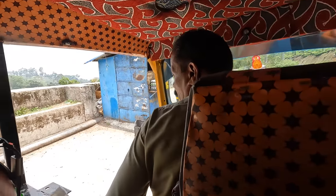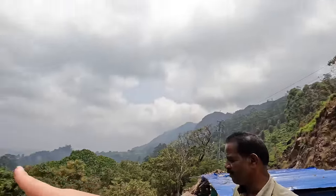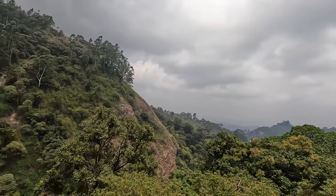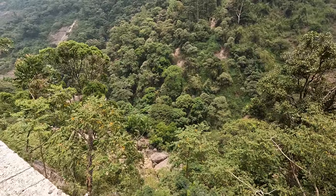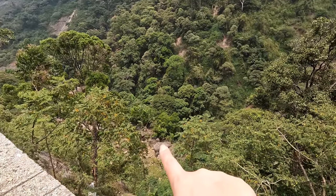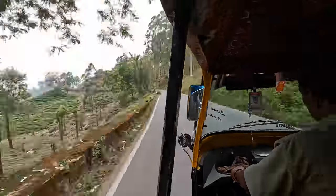Down river view. Oh, down here. Okay, awesome. There we go. Oh, wow. Look at this. There's water usually. Oh, you can see where it does run through, in between those rocks. Unfortunately, also a lot of rubbish, a lot of waste.